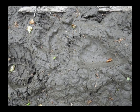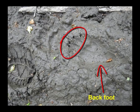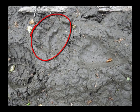So we staggered on a little further, and I looked down into the mud, and what do I see? Next to my boot print, the footprints of a black bear. That's its back foot. You can see to the right of the picture. You can see its claw marks digging into the mud, and also a little bit of a trace of its front feet as well. So in the distance, just as I'm looking at this, you can hear this kind of noise. I don't know if that was a cow or a bear or what it was, but it definitely added to the atmosphere.